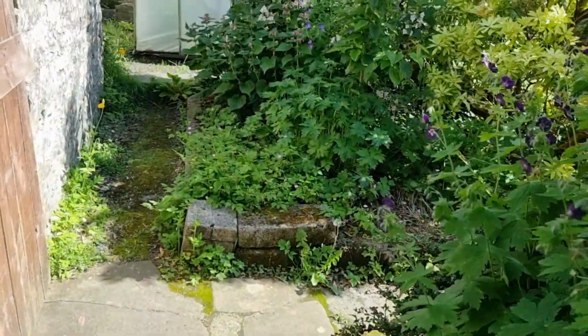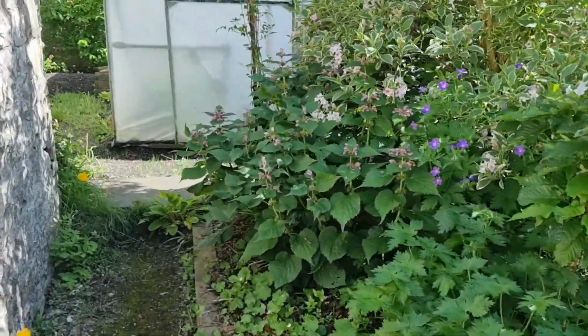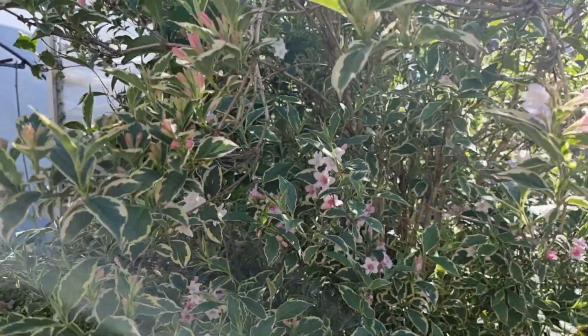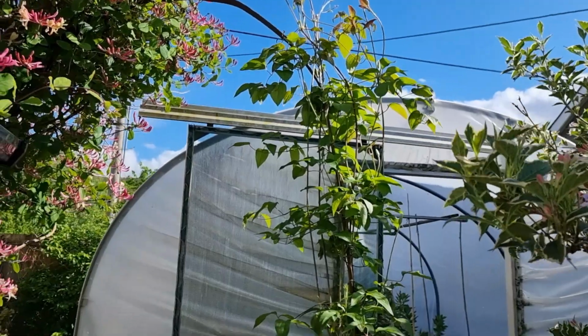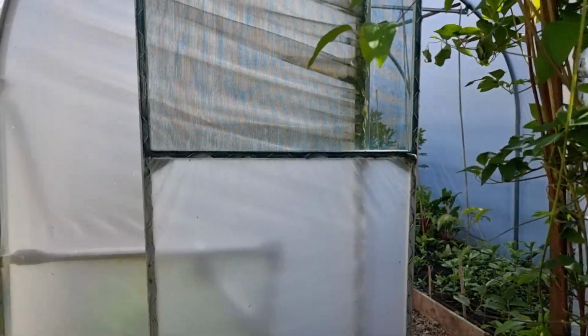So we go down and past the woodshed, more geraniums, past this Weigelia, which is flowering. I didn't put that in, that was here when I came. And the clematis climbing up the other side of the arch to the polytunnel.